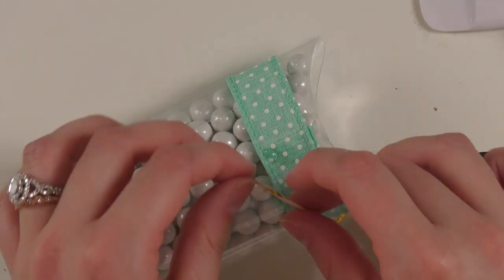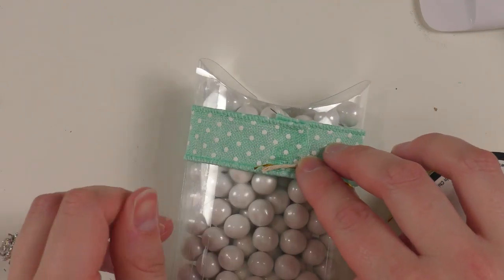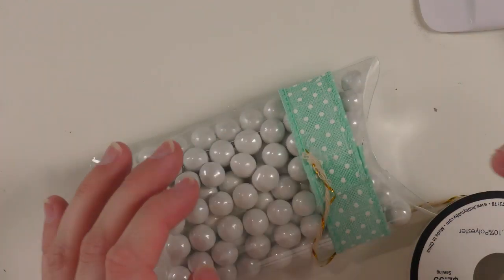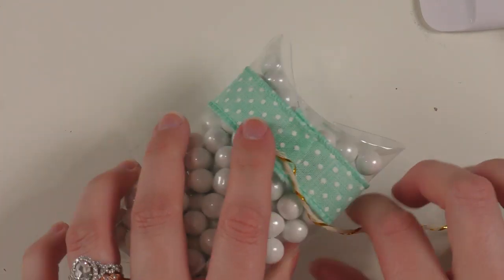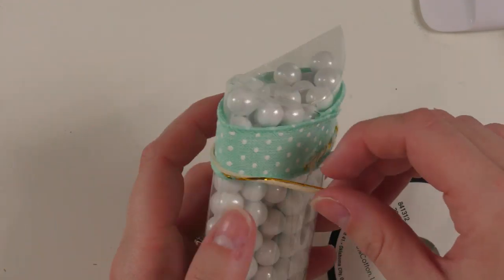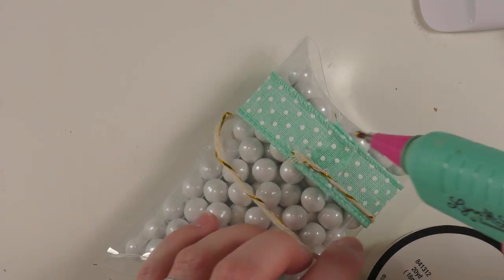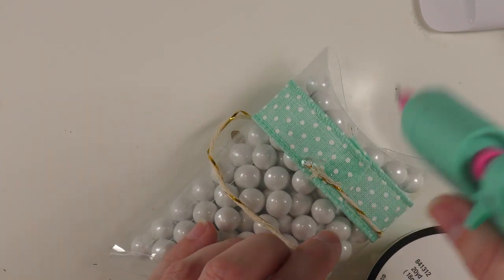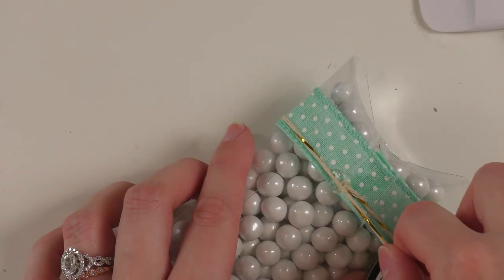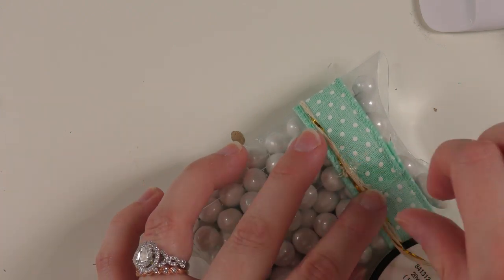And again, let me know if you guys have any questions about this. Let me know if you have an event you're wanting to make these for coming up. These would also be really cute for a baby shower or a gender reveal party. You could have pink and blue. That'd be adorable. So now that that's kind of dry, just a little bit, we're just gonna wrap this around. And before I even cut it, guys, with string this tiny, I'm just gonna add a little dollop of hot glue there and just wrap this around and let the hot glue dry before I even cut it. For some reason, it's just a little bit easier for me.